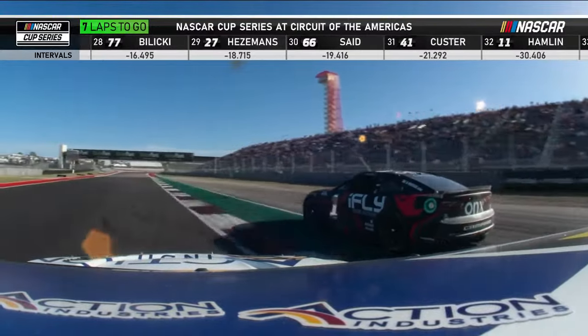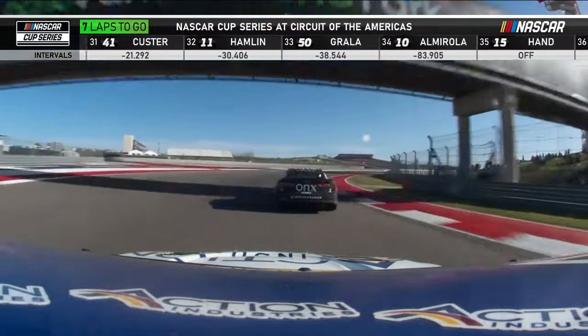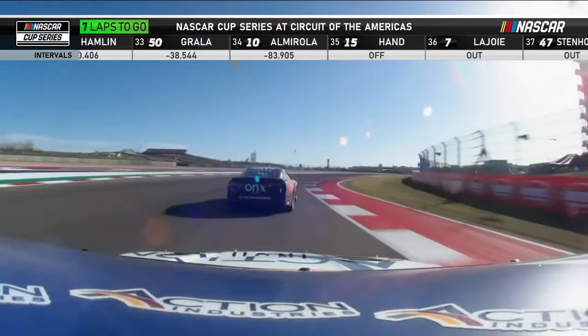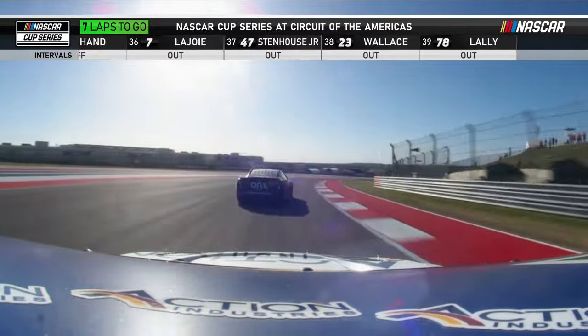Missed the bottom again. I don't know that that was... I think that may have been by design. That's almost a double apex corner. But you've got to be careful opening that door up because he'll take it. Listen to those tires ball.